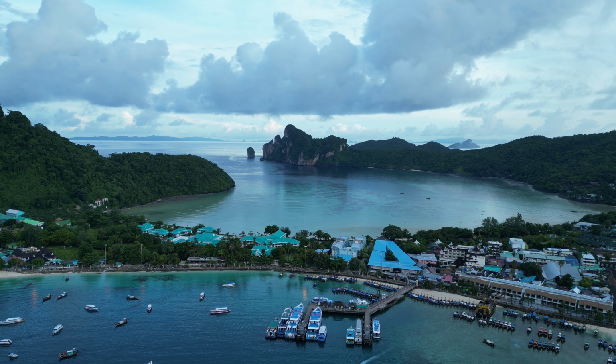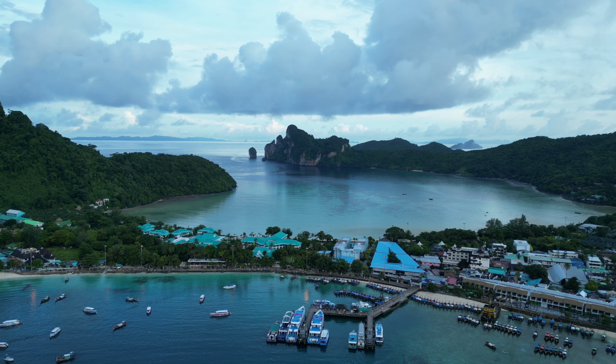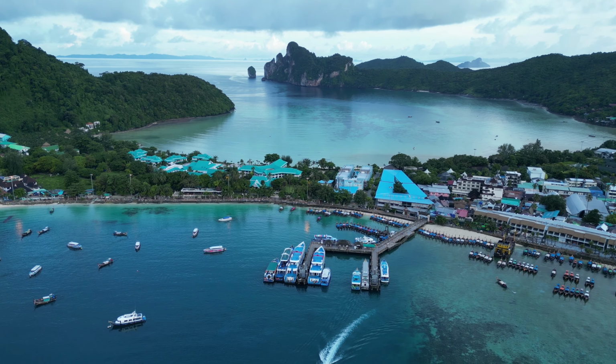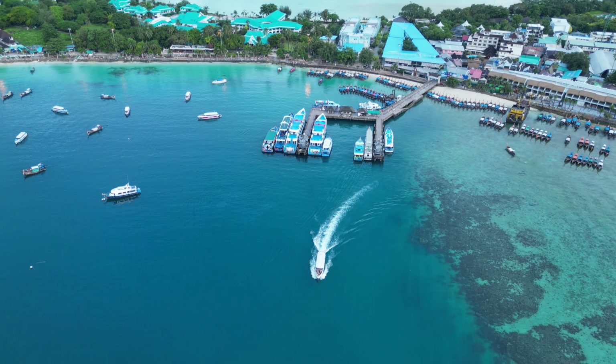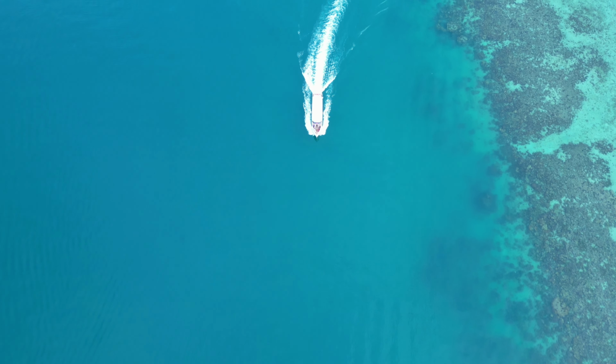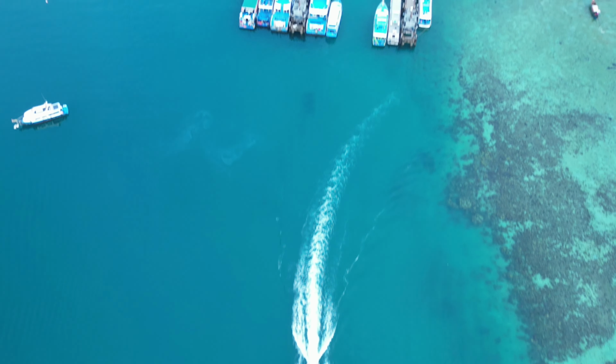Now when I spin the drone around, you see the big rock further up, that is where I had taken it. From here, if you look at it, it looks totally different. The color of the water is different from this side to the other side. Wow, something amazing that I could not even think about.